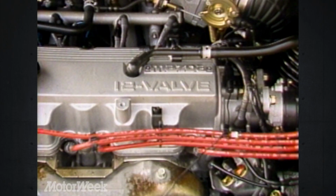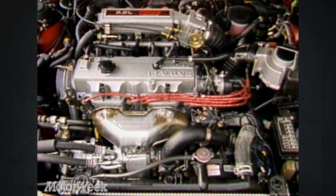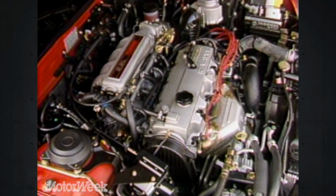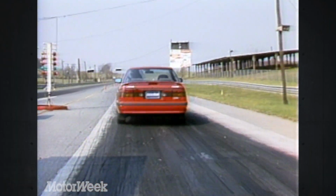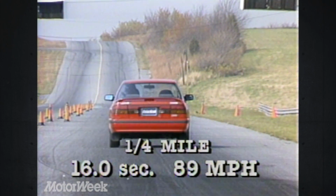All MX-6s get their power from a 2.2-liter four-cylinder engine. The GT adds a turbo and intercooler to boost output to a healthy 145 horsepower and 190 pound-feet of torque. There's more noise and vibration here, though, than in four-cylinder engines from other Japanese car makers, and fluid reservoirs here are poorly marked. We clocked 0 to 60 times of 7.6 seconds, and finished the quarter mile in 16 seconds at 89 miles per hour.